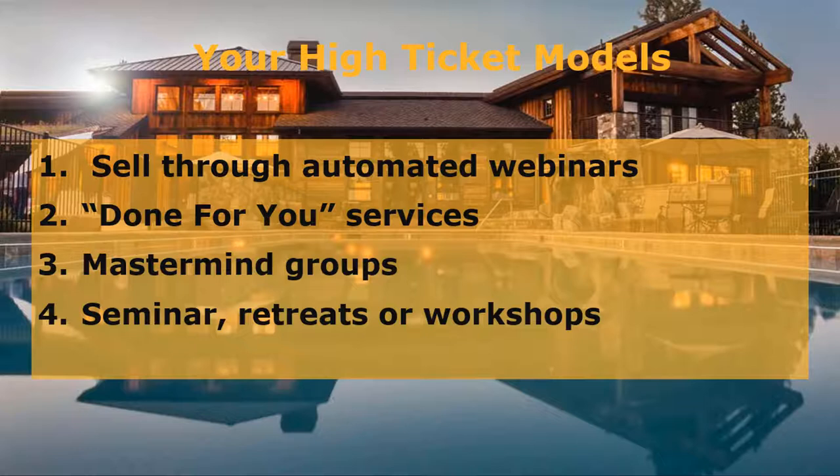Your high-ticket models. What are the high-ticket models or programs available for you? There are various methods for you to choose from to make money with high-ticket programs. These options are 1. Sell through automated webinars, 2. Done-for-you services, 3. Mastermind groups, 4. Seminar retreats or workshops.